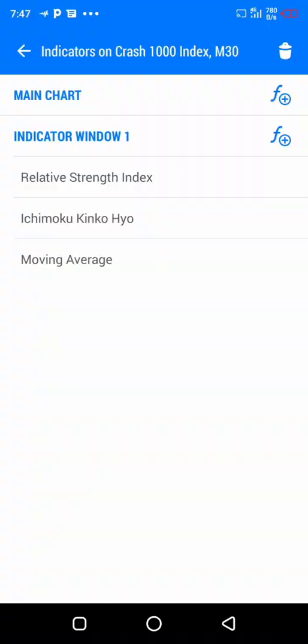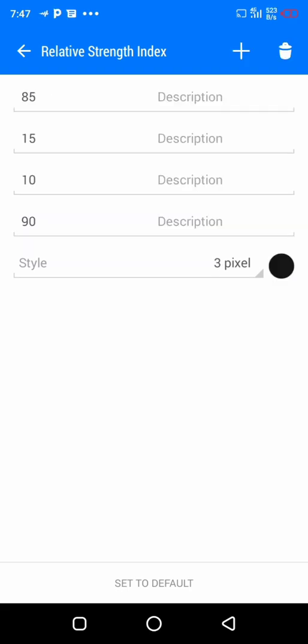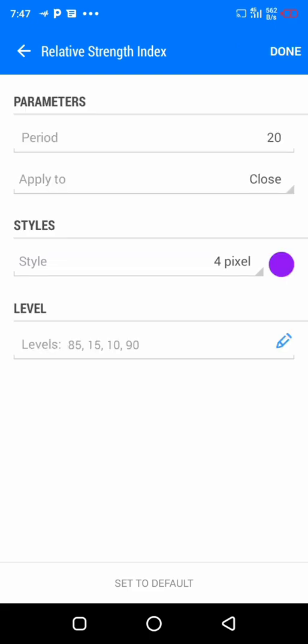So we have three indicators right here. We have the RSI. Please just screenshot. Period is 20, apply to close. Style is four pixel, and the levels here we have 85, we have 15, we have 10, we have 90, right? Screenshot them, okay? My battery is running low, I'm not home.